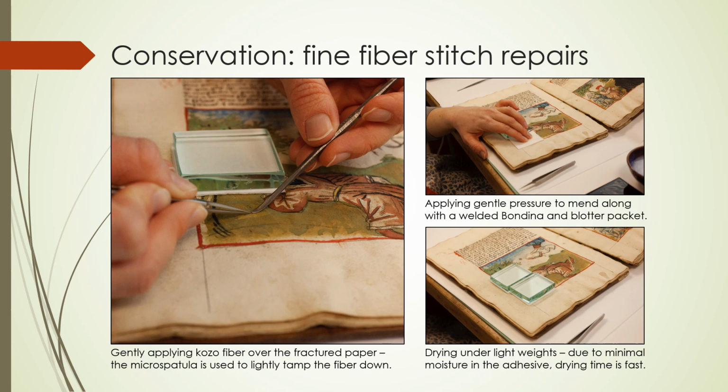After blotting, the trimmed kozo fiber was applied to the fractured paper, laying the fiber across the crack. Once the fiber was aligned properly, it was very gently tamped down using a microspatula, and then it was placed underneath a bondina and blotter packet. Light pressure was applied over the mend, either with fingertip pressure or a small glass weight.